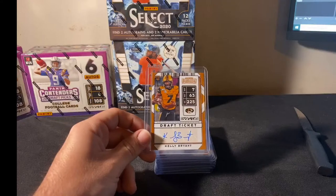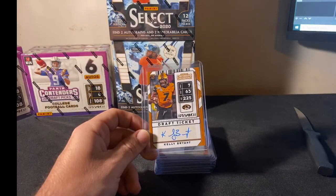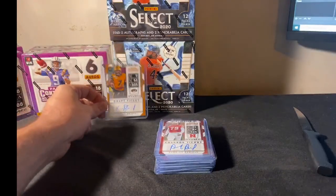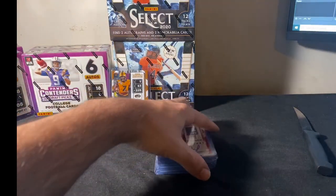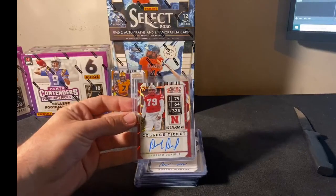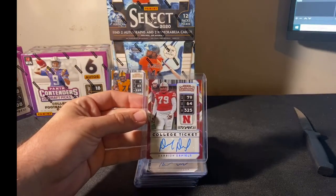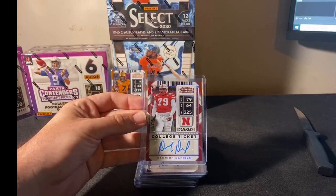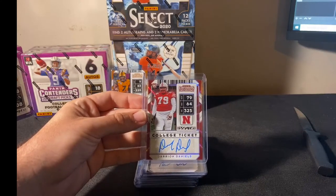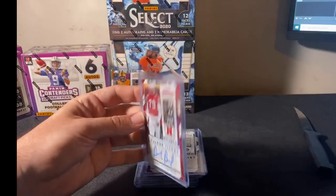Then Kelly Bryant will be going unsigned. Unsigned, so I just don't think he got picked up at all, so we can just go ahead and randomize that at the end. Here's our Darian Daniels. He's going to be going to our 49ers. There you go, 49ers. Monster hit there.